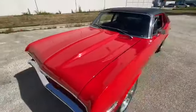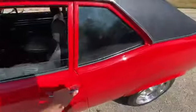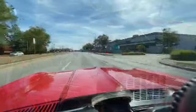Look at that, baby. Let me show you the VIN. In the VIN, if you can see it, you've got a K code right there showing it is a real SS for 1972. If you want to Google it and check it out for yourself, you may. All right, let's go for a drive.